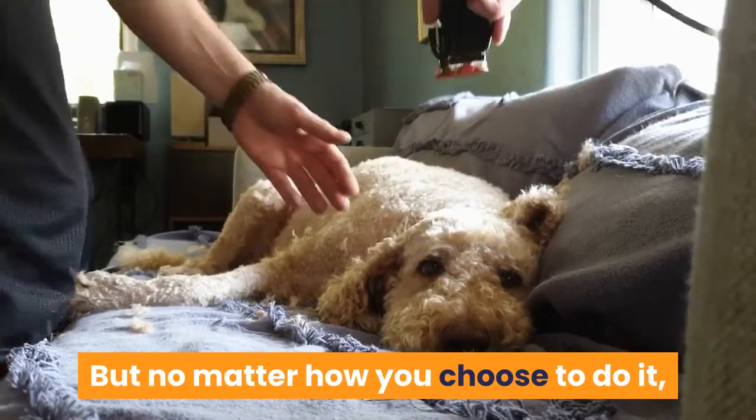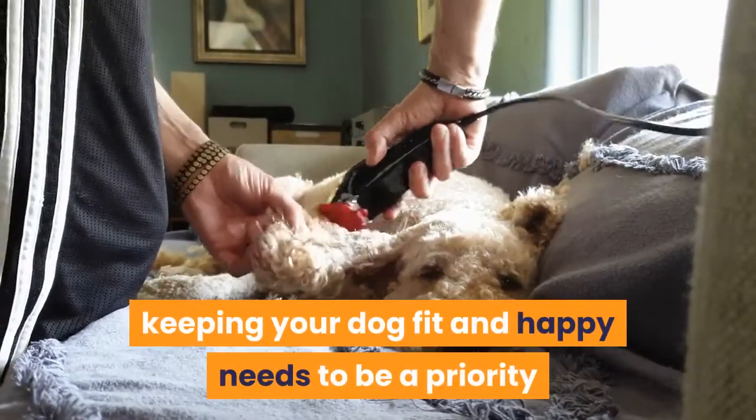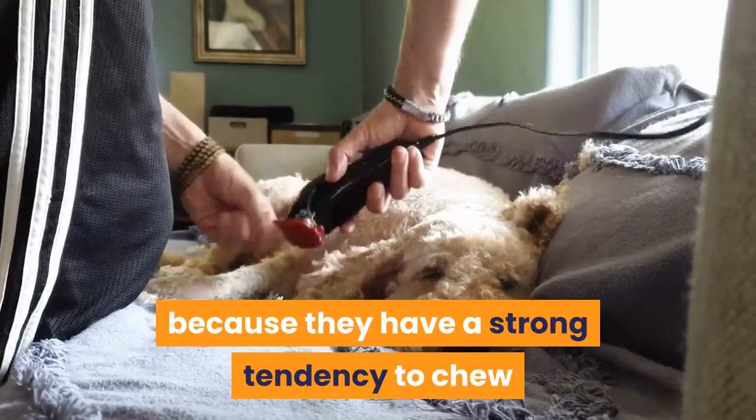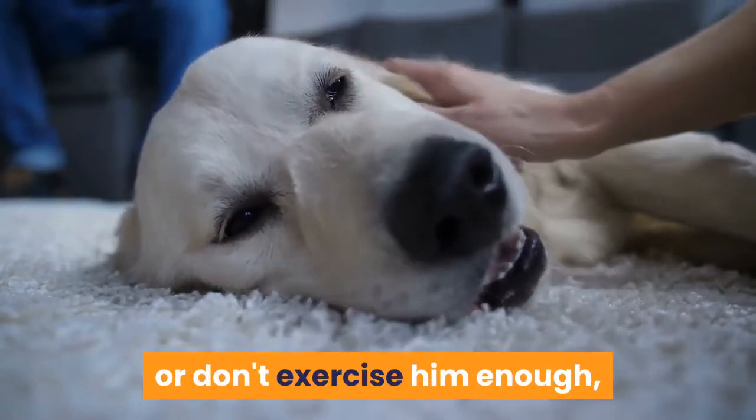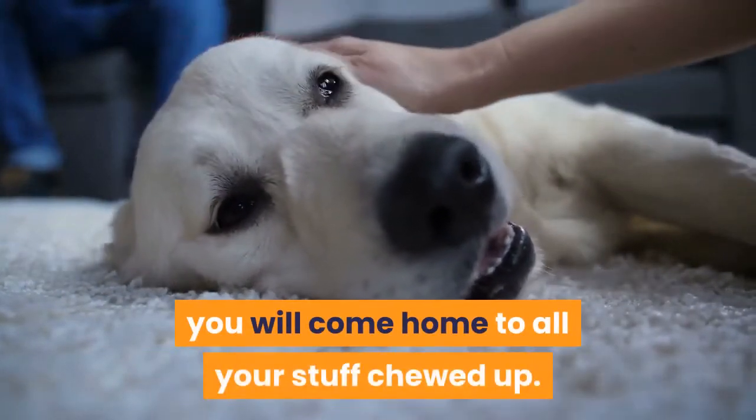But no matter how you choose to do it, keeping your dog fit and happy needs to be a priority, because they have a strong tendency to chew when they're bored or frustrated. If you leave your Portuguese water dog at home alone for too long or don't exercise him enough, you will come home to all your stuff chewed up.